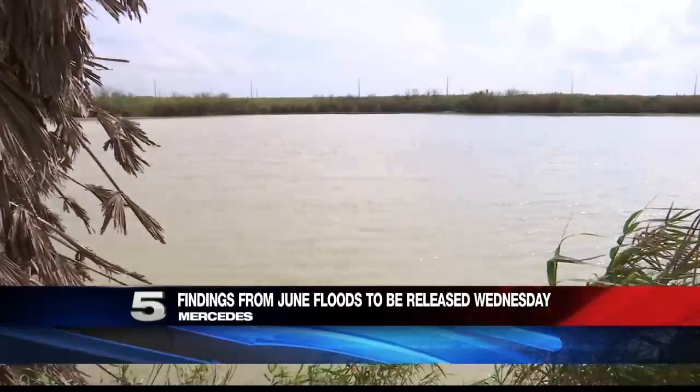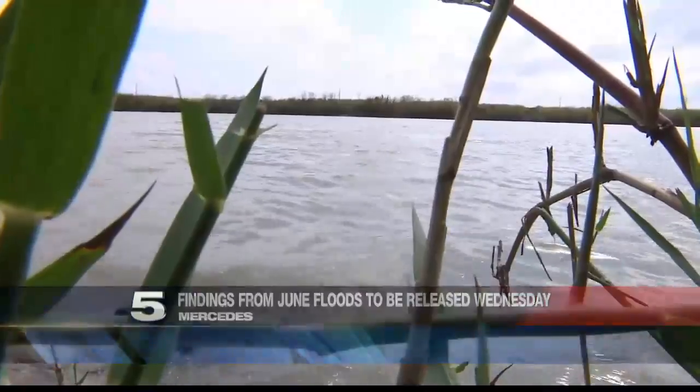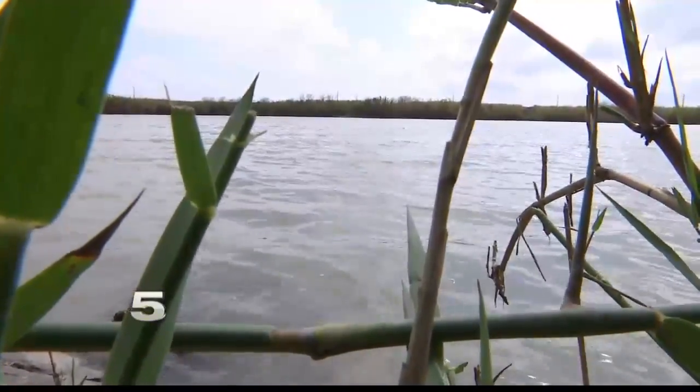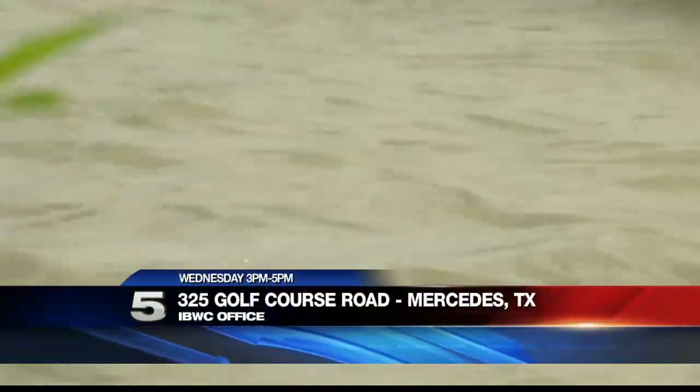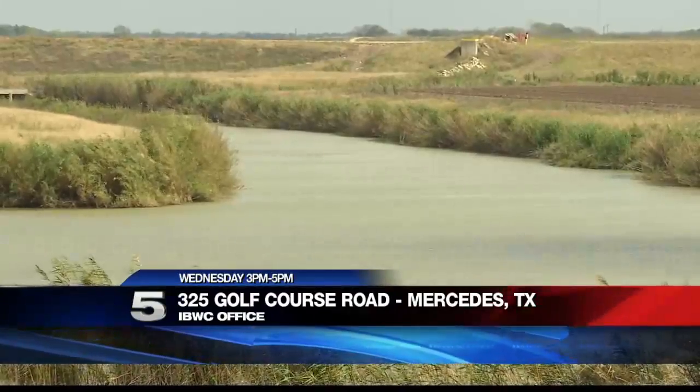And the federal agency that works on flood control in the valley will soon release some new findings from the June floods. But the IBWC wants members of the public to hear the results of the study at a meeting which is scheduled for this week. Officials will talk about how they use the Arroyo Colorado floodway to get water out of residential areas last year during the June floods. The public can also comment on upcoming projects. That meeting will take place on Wednesday this week from 3 to 5 p.m. at the IBWC office in Mercedes.